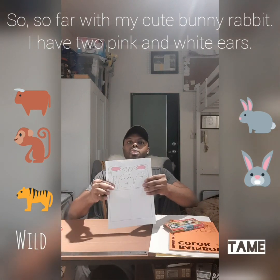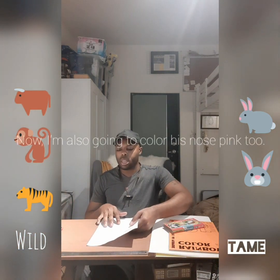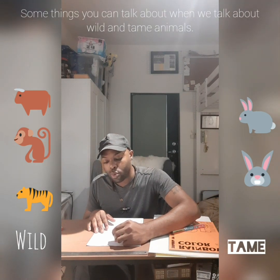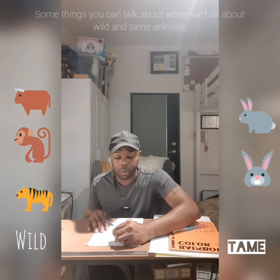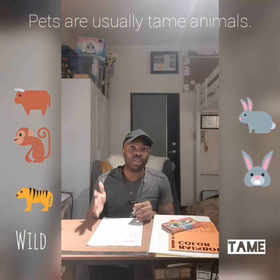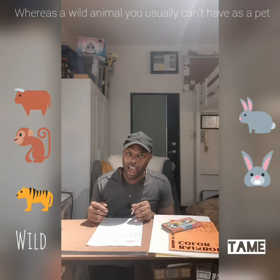So far, with my little cute bunny rabbit, I have two pink and white ears. Now I'm also going to color his nose pink too. Some things that you can talk about when we're talking about wild and tame animals: you can talk about which animals you would like to have as pets. Pets are usually tame animals, whereas a wild animal you usually cannot have as a pet.